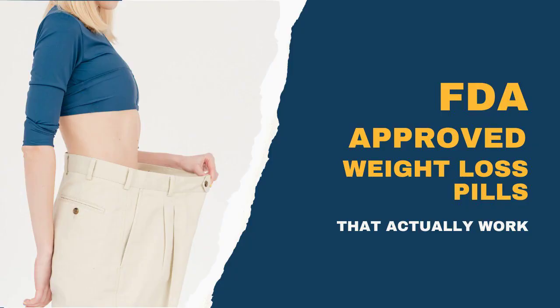Before we close this episode, here are some general warnings. While these FDA-approved weight loss pills can be effective for some individuals, it is important to approach them with caution. It is essential to remember that they are not a magic solution for weight loss and should be used in combination with a healthy diet and exercise. It is also important to note that these medications may not be suitable for everyone, and a healthcare provider should be consulted before starting any weight loss program.